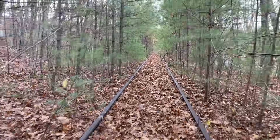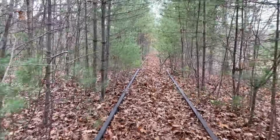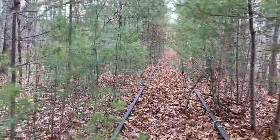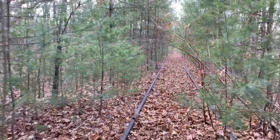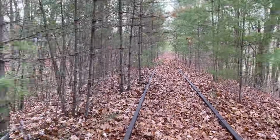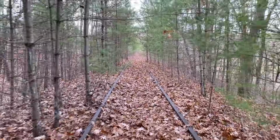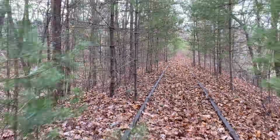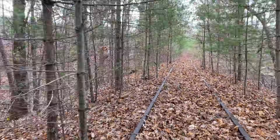In our last episode, a lot of you seemed to have interest in the idea of putting a trail here, and we're going to talk more about that today. In 2024, the town of Dover received a $184,000 Mass Trail Grant. This grant would be used for the design, engineering, and permitting of a potential recreational trail, connecting the town of Needham with the town of Medfield.